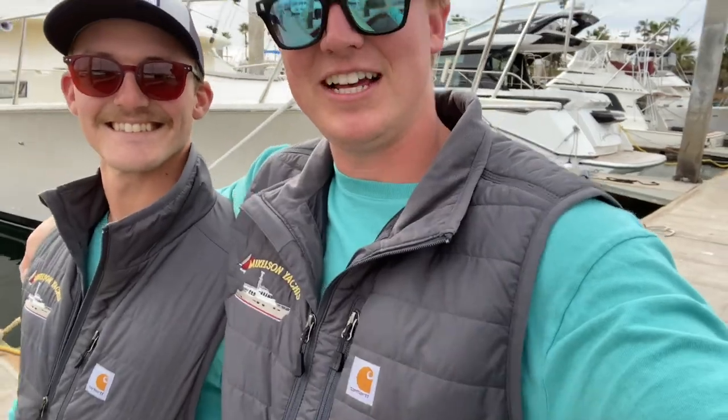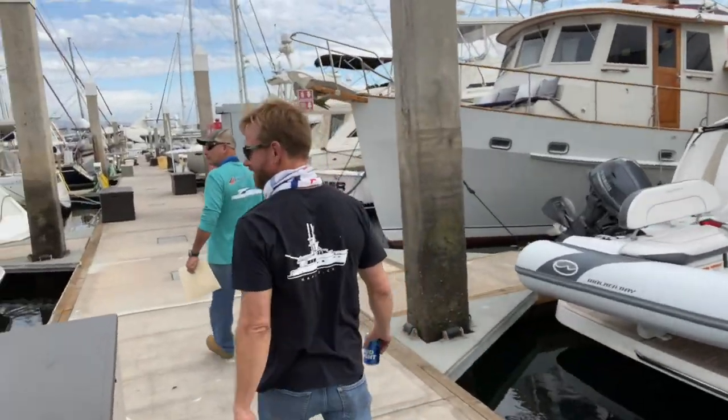Look at us, matching vests, matching shirts, looking good. Oh, this is terrible. At least I have a Nomad on the back of my shirt. Attaboy, PJ. Ensenada offloads, guys. Getting better and better every time.